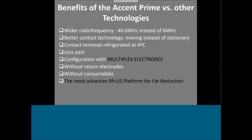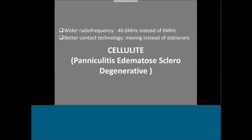The device produces unipolar radiofrequency. It's a big radiofrequency platform that we can use with ultrasounds. The technology permits use moving or stationary, and it is not painful. We can connect different electrodes for that, and I think it is now the most advanced radiofrequency and ultrasound platform for fat reduction and body contouring.